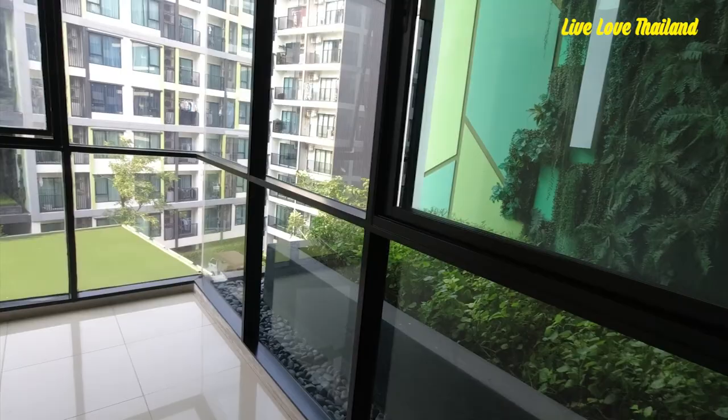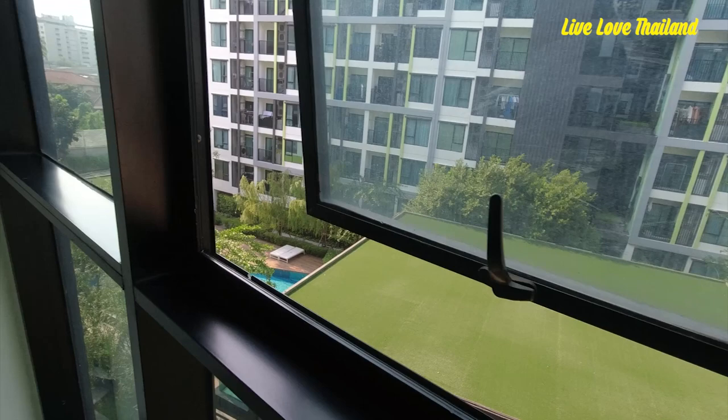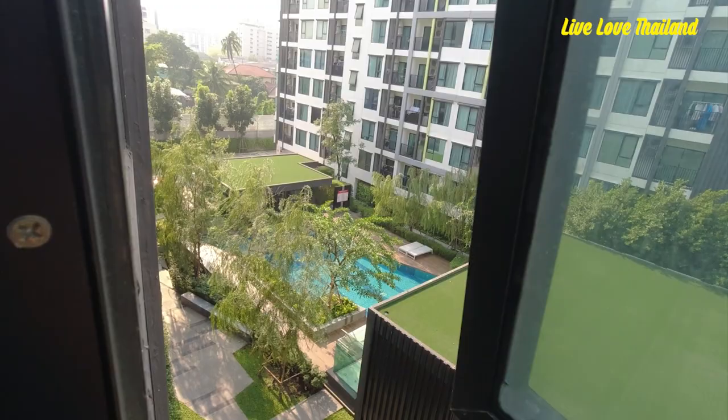Okay, now we are outside the elevator. Let me give you an idea. So that was the entrance of the condo, the shuttle bus, the buildings, and this is the swimming pool from here and the gym. So you have a small swimming pool and you have a gym if you want to shape up. And let's go to the condo.